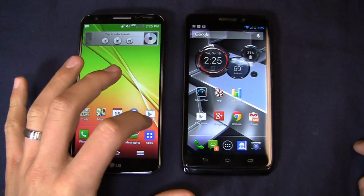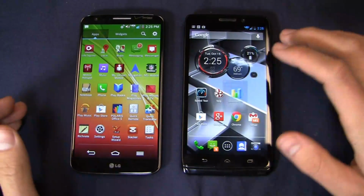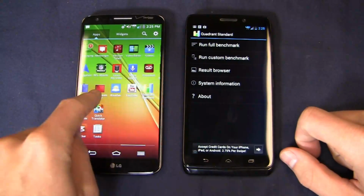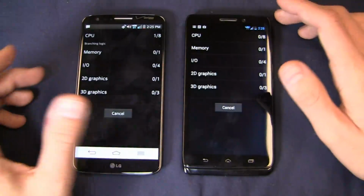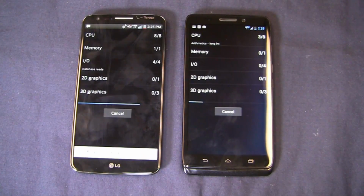We'll load up Quadrant Standard and take a quick look at both of these and see how they perform in that department, because much has been made about the Motorola Droid Ultra having a dual-core processor as opposed to a device like the G2 that has a quad-core processor. So we'll load up Quadrant Standard and take a look. And keep in mind, Quadrant Standard is never indicative of day-to-day performance. Both of these devices are exceptionally fast all around. I've been very pleased, and they're both very easy to hold in the hand.